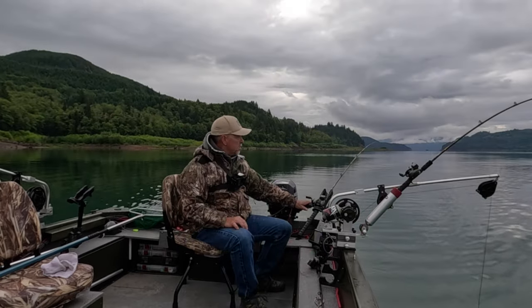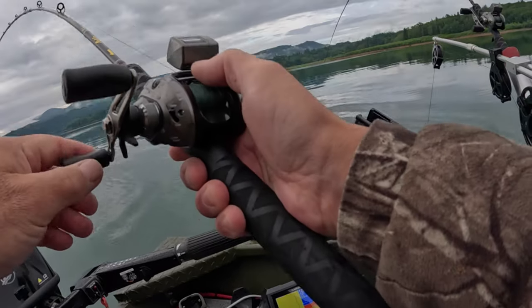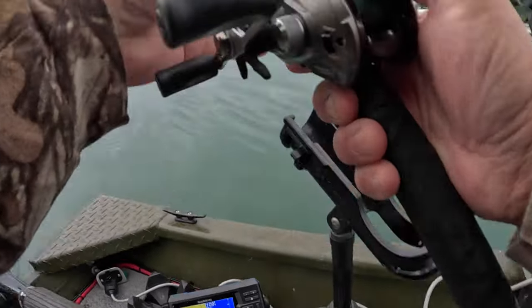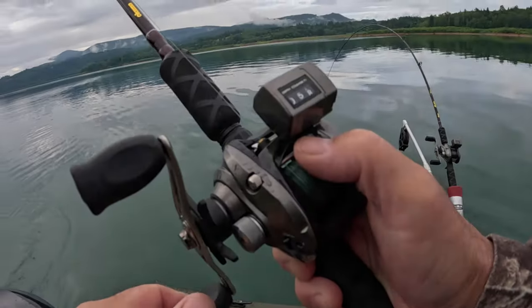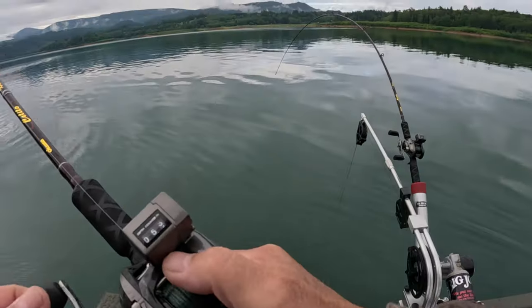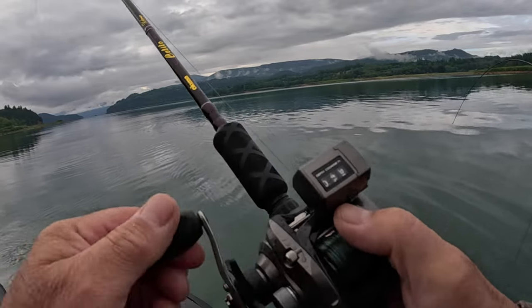Okay, now we are down. Oh, fish already. I just dropped that. Ooh, this one feels like a nice one. I just dropped that down with the same rig as this one. This one feels nice. Feels heavy. Of course, it could just be snagged sideways or something. Yeah, something feels weird.